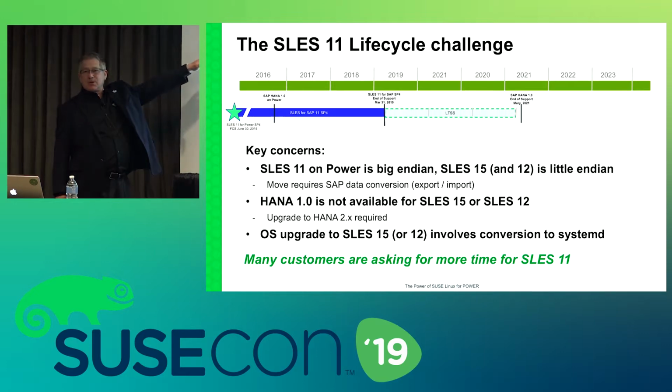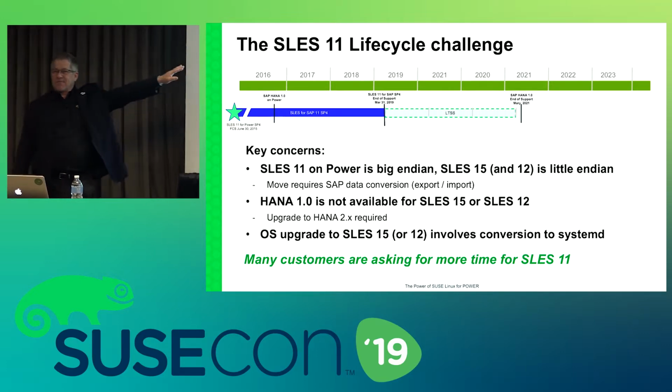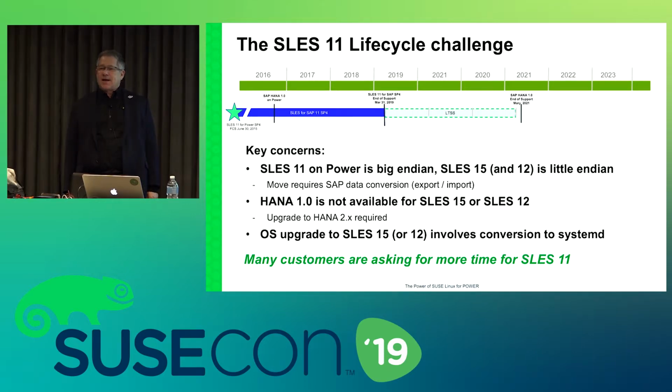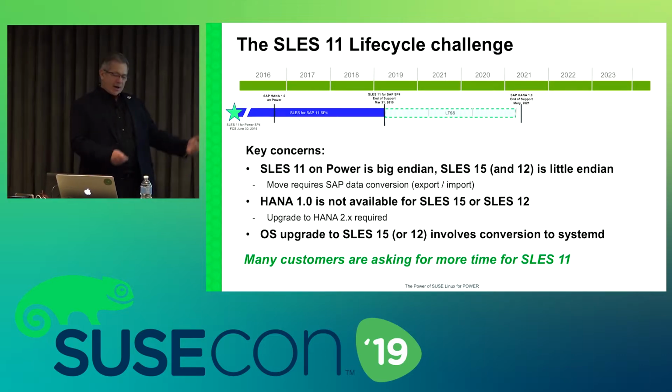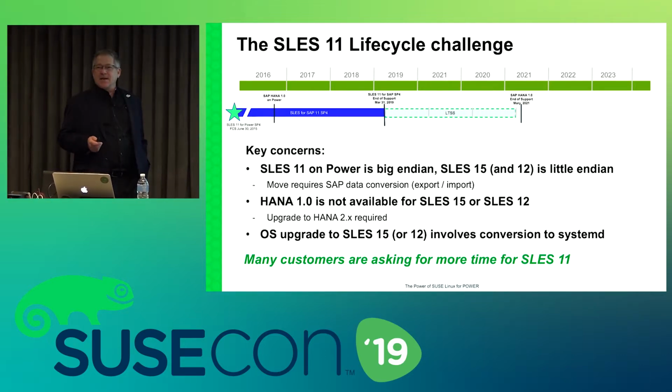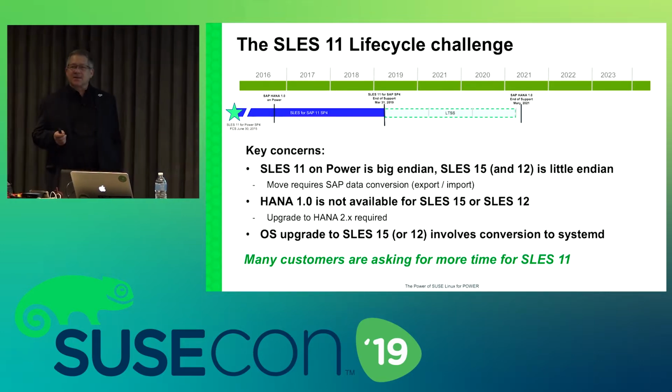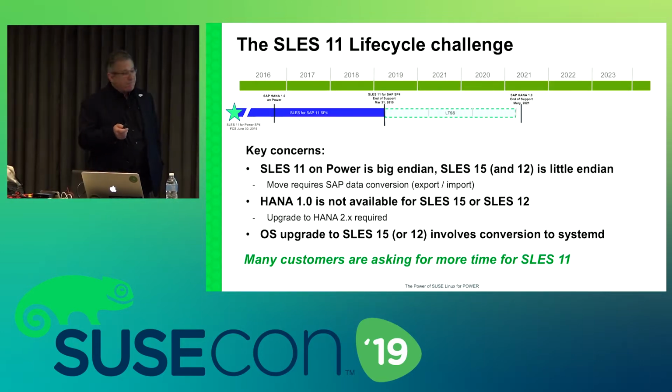So some customers moved. Not all customers look forward. Some customers get blocked by their business from doing upgrades, and they're saying, holy cow, March 31st of 2019 hit last week. Okay, what do I do now? So if they haven't moved, they've got this challenge to move forward. And so what SUSE decided to do was to create a special offering.